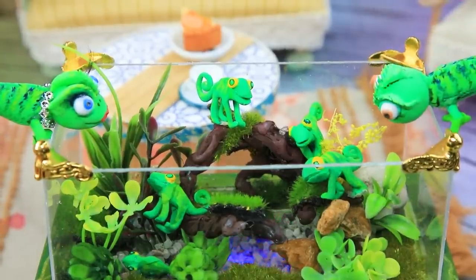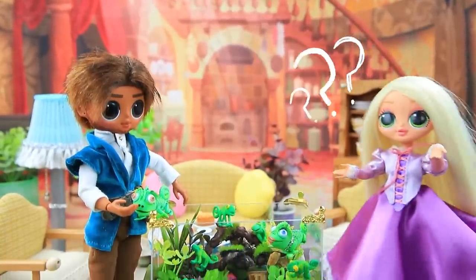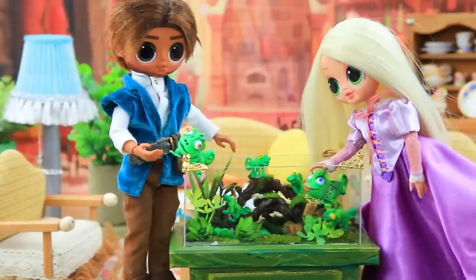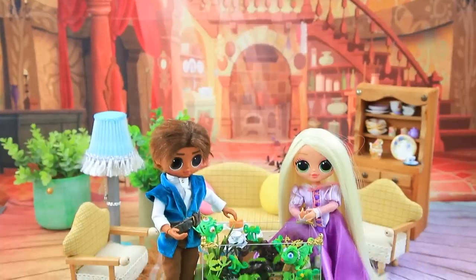Wow, honey, new home. Whoa! What do we have here? Chameleons now have a place to live. Yeah. I love it, Flynn. What a great purchase.